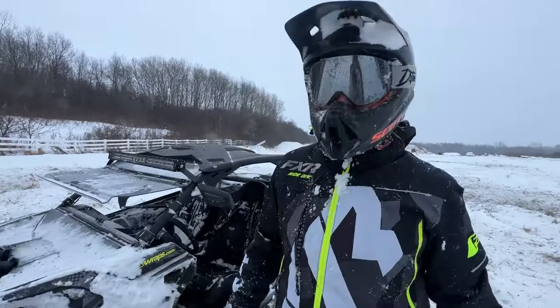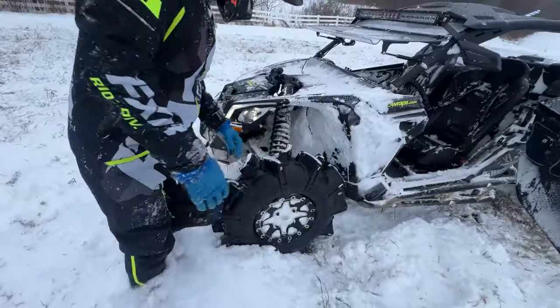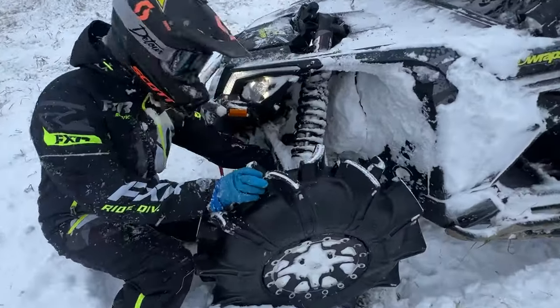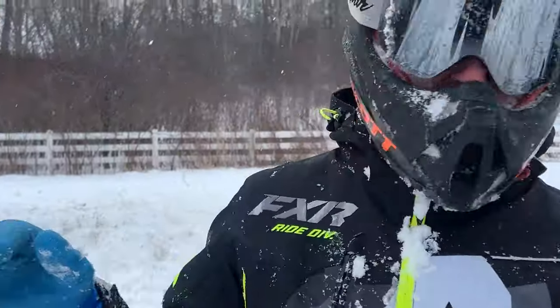I don't know if I broke something there. I felt the front left hook up last second there. I don't know if I grabbed a rock. Quick axle check. Nope, we're good to go. Everything's good. Super ATV Rhino axles, hands down, amazing. Never broke one.